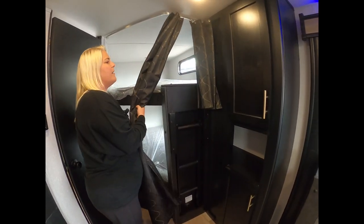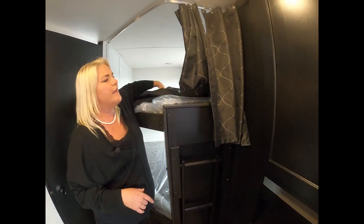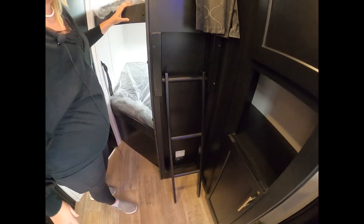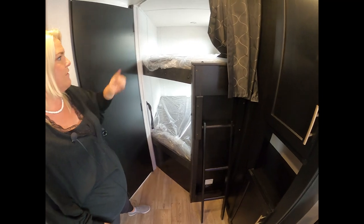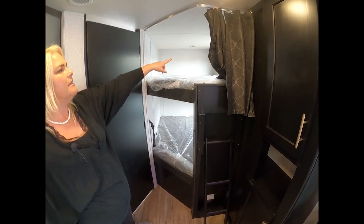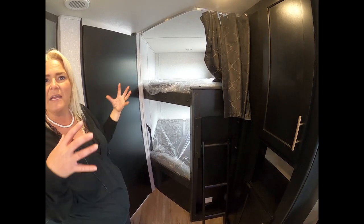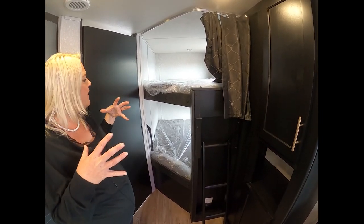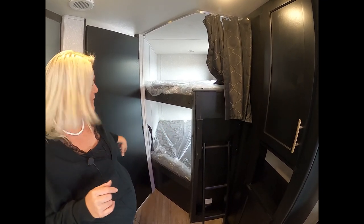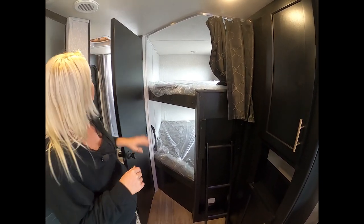The other part I love about the Gray Wolf is they are thinking about how the kids are going to get in and out of their bunk beds. They actually come stock with these ladders so the kids can jump up and down. You've got an emergency exit window down there, a little bit of lighting window up here so nobody feels like they're in kind of this closed-in area. And this is great too. I've put an adult down here, put two adults down there. It actually works really, really well.